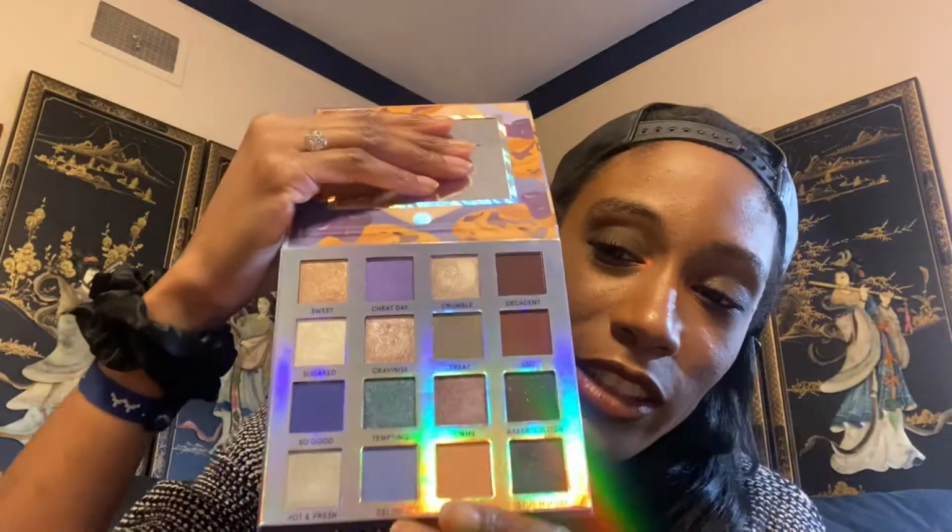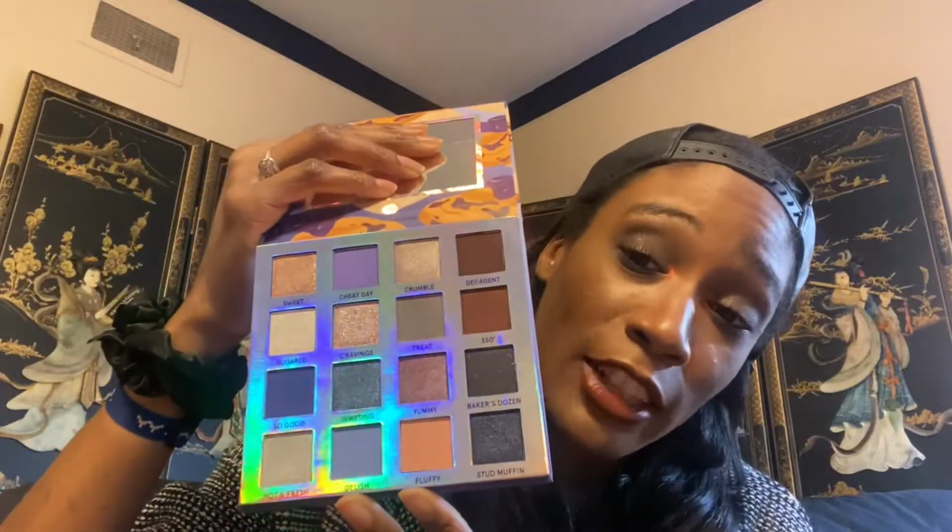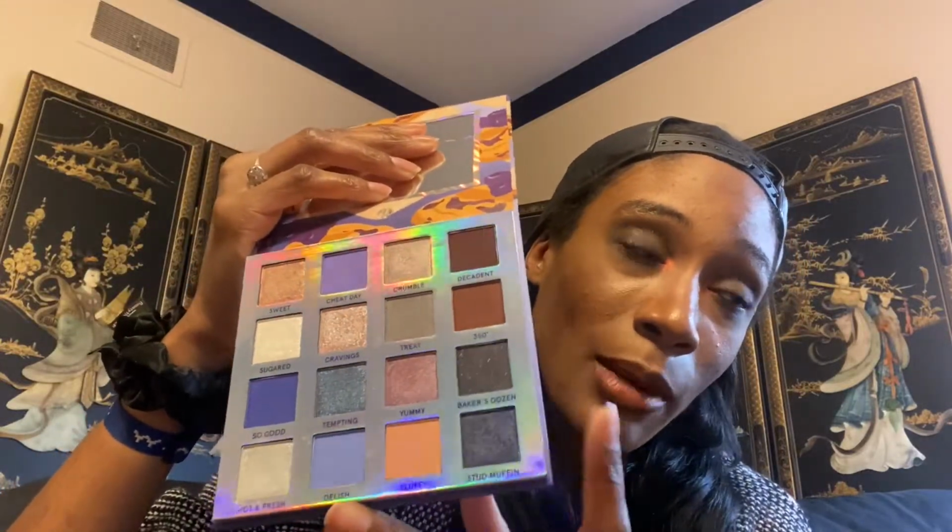Now, you all remember I did the avocado toast and the mimosas. And then they came up with the blueberry palette. So this is what it looks like on the inside. And we all know this is definitely my color aesthetic. I did compare it to the ice cream, the bubblegum ice cream palette.